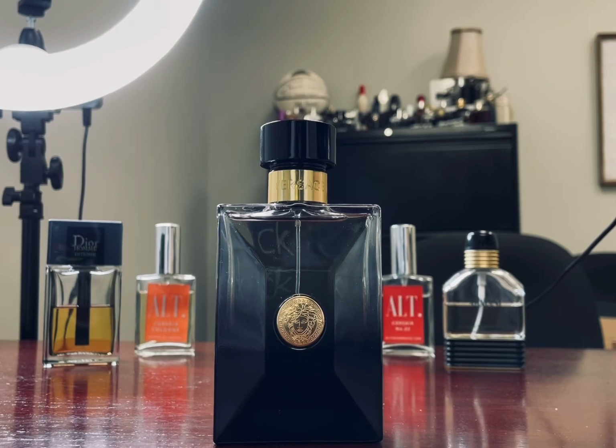What I can tell you is that it's very woody. I mean, it almost smells like a piece of wood. And that's the strongest note to me. It's a woody spicy is the way I would categorize this fragrance.